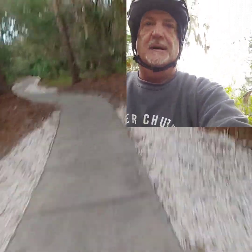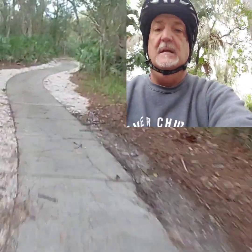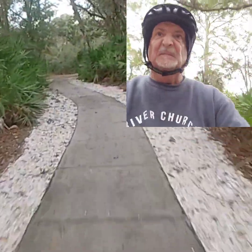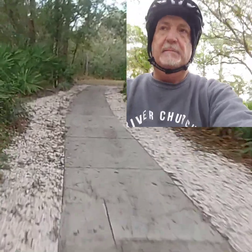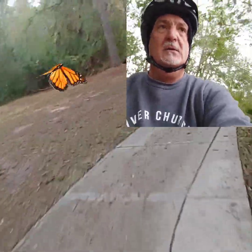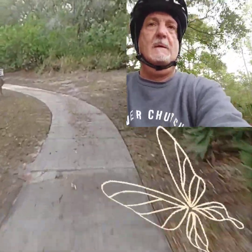This is what I'm talking about. I love this stuff. Look at this. In the middle of the woods, the sidewalk going through it. There's a sign that said butterfly garden ahead, so I wonder what's growing this time of year. Monarchs or zebra tails.